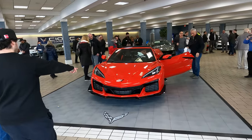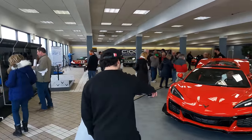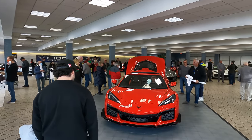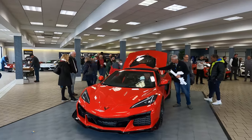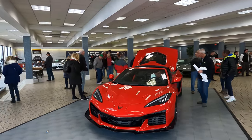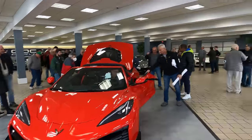Thank you. So we're going to do a little walk around. We can see the crowd is still here. It's probably around noontime or so on Friday. But I would say around 10:30 this morning, we had a lot of folks in here, the VIPs, and these are most folks that still have one of these cars on order. So let's take a walk around, see what's going on.